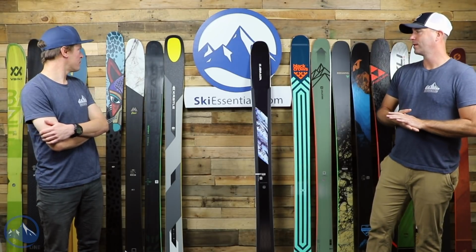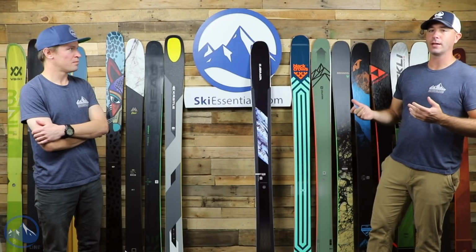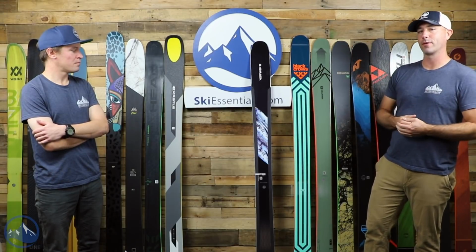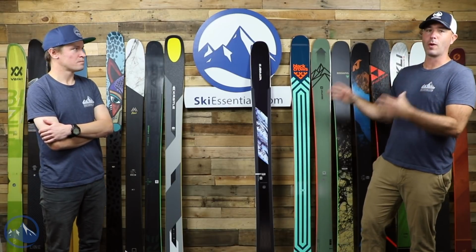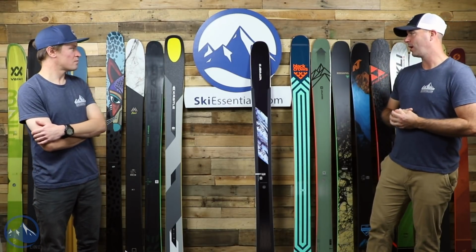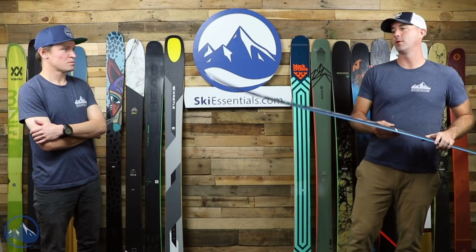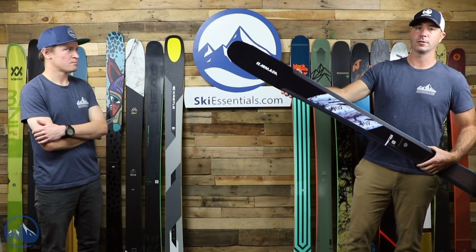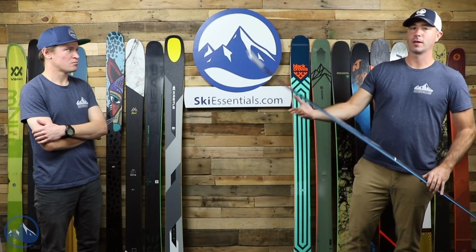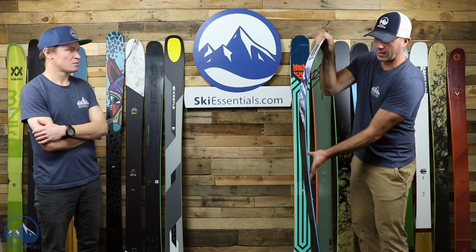Yep. This is the Armada Tracer 108. The Tracer comes in a 98 and a 108. They also have a narrower version for touring specific, but this is kind of their wider resort tourer. And one of the cool things about this is just this long, low tip rocker profile, and a pretty moderate taper to it as well. So that's going to really pop this thing up, as well as the lightweight and pretty even flex.